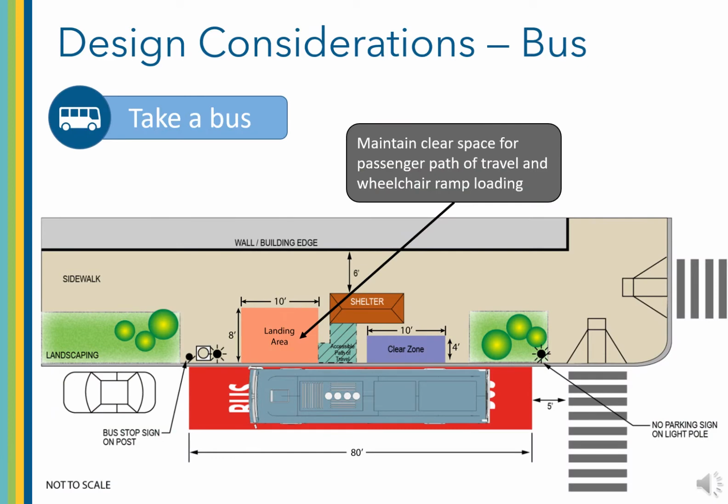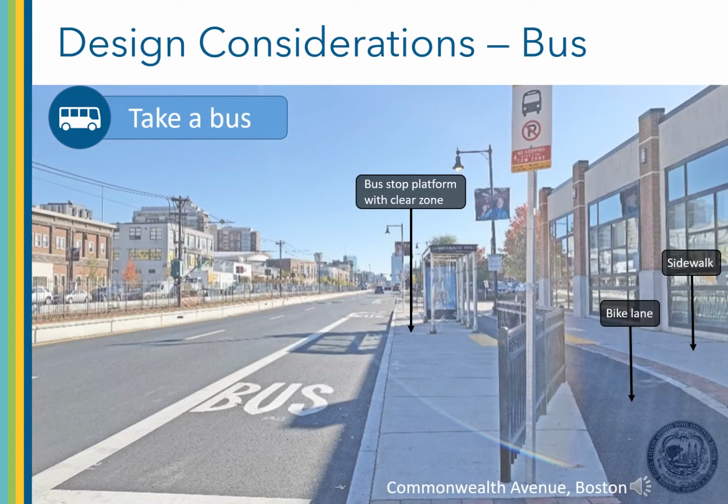For bus stop areas, clear zone must be maintained for people to move to and from the bus, as well as a landing area for wheelchair ramps. If shelters are provided, they must be placed in a way to avoid obstructing these clear zones, also known as accessible paths of travel. Floating bus stop platforms must be wide enough to maintain the clear zone and landing areas for accessibility, while ensuring the bike lane and sidewalk areas behind them also remain clear.